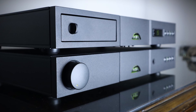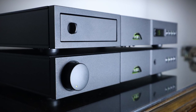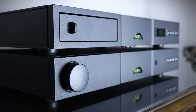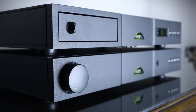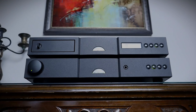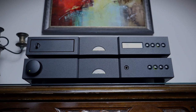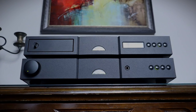The Naim Nait 5Si and CD5Si are full rack width units housed in matching chassis measuring 432 by 301 by 70 millimeters, or 17 by 11.8 by 2.75 inches. Construction is solid, adding to the pride of ownership, with thicker black anodized aluminium platework than the thin folded metal sheets you typically find around this price.